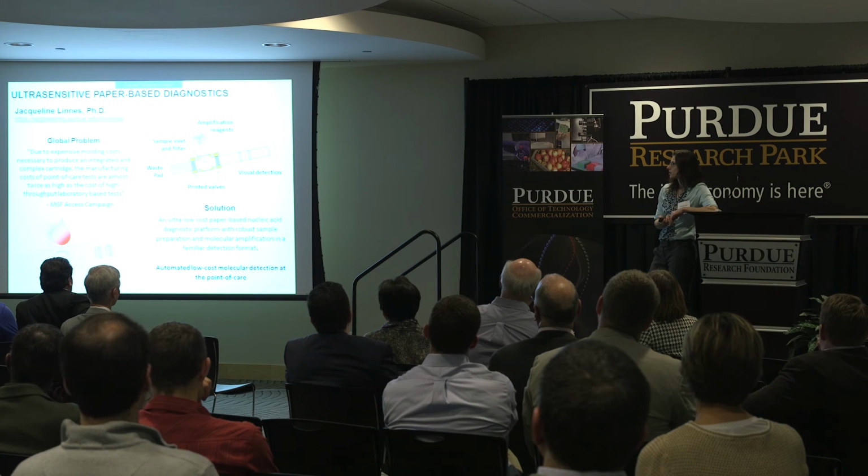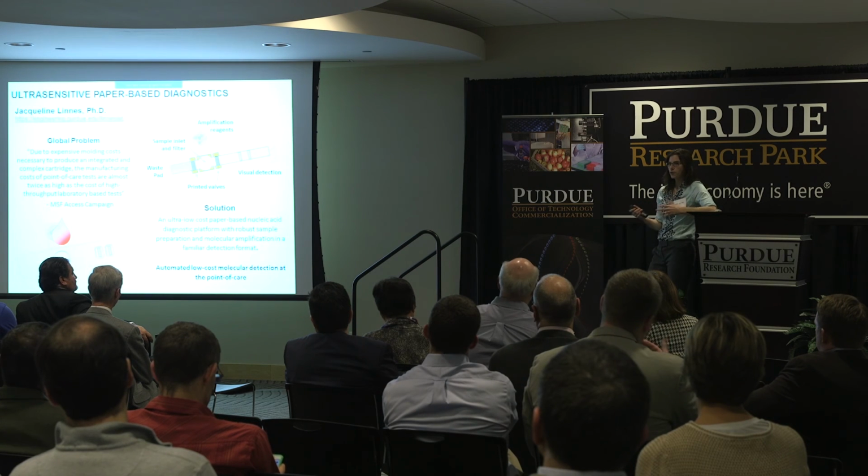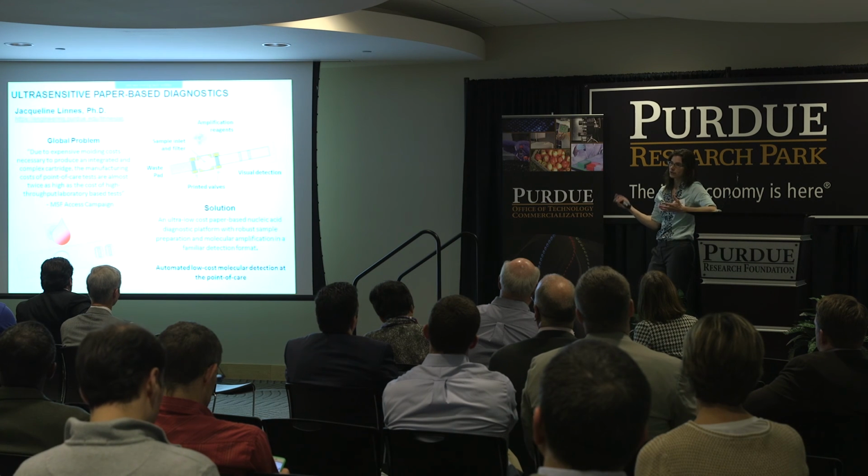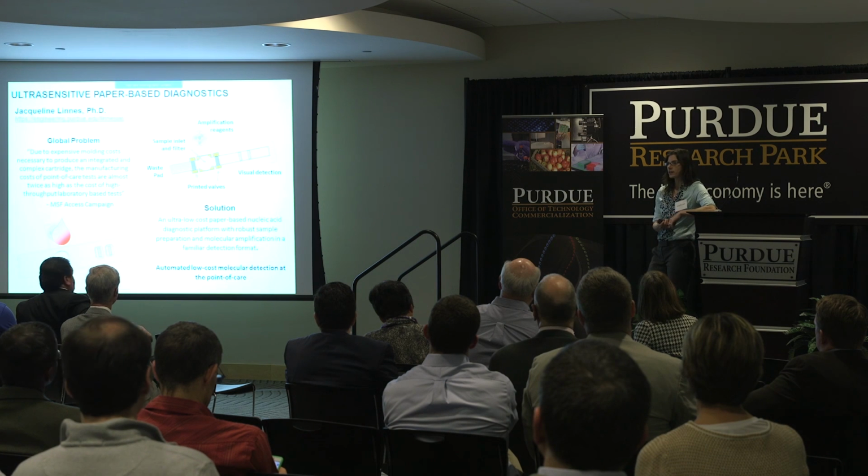And so our solution to developing an automated low-cost molecular detection that can be done at the point of care for the patients that really need it, where you don't have to send your assay out to a laboratory and wait for a week to get your results, and may or may not be able to access your patients.